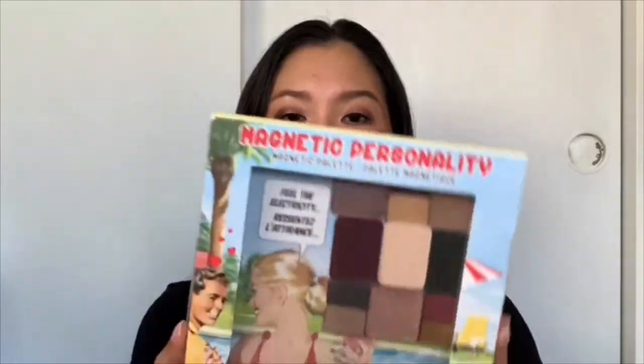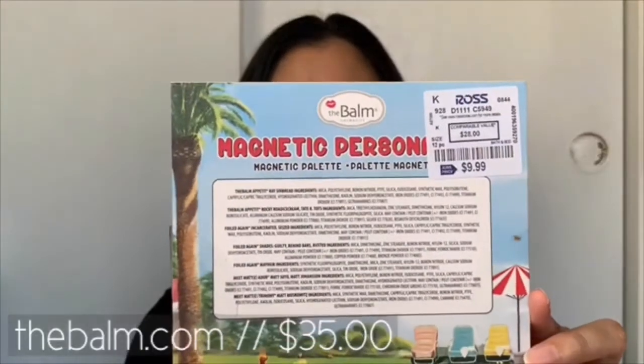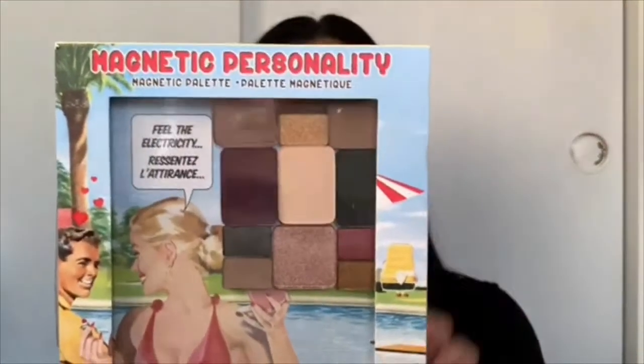A few weeks after finding that palette, I also found this Magnetic Personality magnetic palette from theBalm, and this was also priced at $9.99. This one is completely sealed, and unfortunately I don't have a scissors or X-Acto knife around me, but this has 2, 4, 6, 8, 10, 12 different shadows in here, and this has a nice mix of matte and shimmer shades, whereas the Opposites Attract palette had only matte shades. So I'm very excited to add these to my collection as well. I can't wait to play around with them and add some of my single shadows to these magnetic palettes as well.